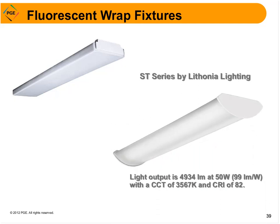So here's an example of an LED version. I don't know the cost of this fixture, but I'm sure that it's going to need to be less expensive in order to compete with the common fluorescent wrap fixture.